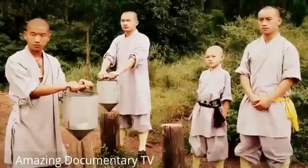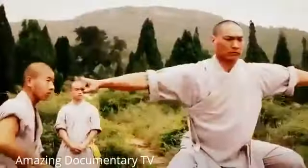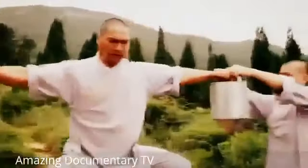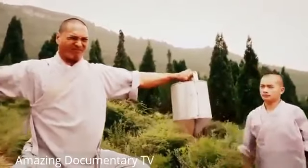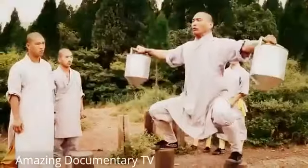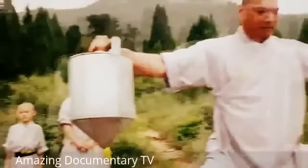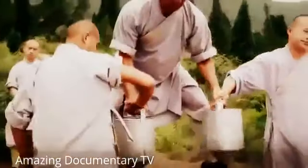I'm looking at the buckets of water that they have. I know it has something to do with my torture here. Go. Turns out that my first challenge is to hold the buckets of water in a horse stance for at least 3 minutes. And it's easier said than done.